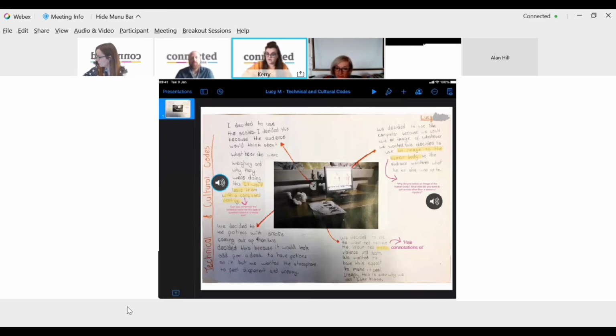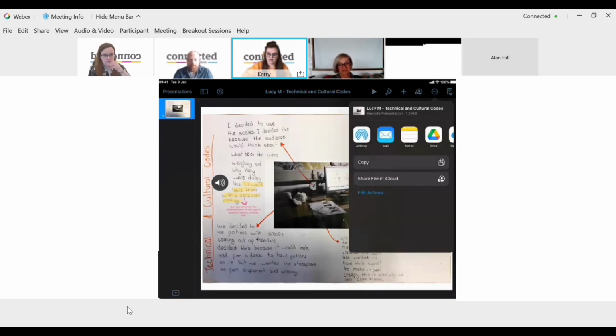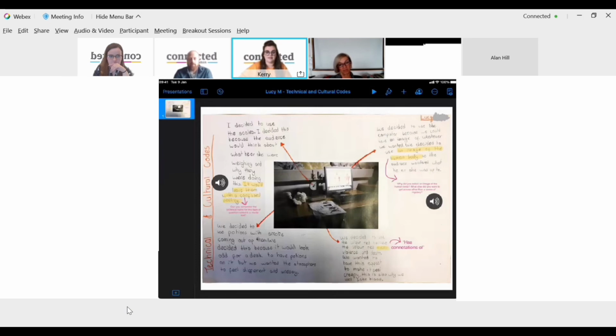So if I was going to file that away for her, just to quickly show you again, 3 dots at the top right is going to give us our share button. I'm going to tap share. I'm going to go into my drive, and I would save that into Lucy's folder, and that means that it's filed away and I can delete it off my iPad now. We've done all the stuff we need to do, and it can go safely into that folder.